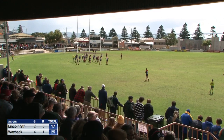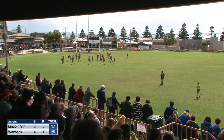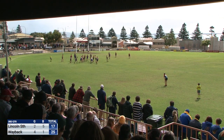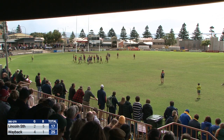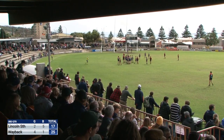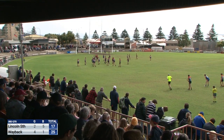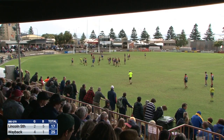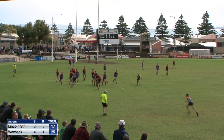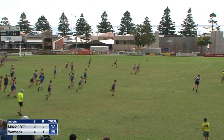Wayback setting the wall up, 15-20 metres off the play. There's the ruckman been at it all day. Go again. Ball comes down. Slightly high. Umpire's not sure. I think he's looked at it from a point of view of the difference in height. Up it goes again. Spencer goes forward. Kick's smothered. Wayback wall comes, hacks it off the ground. Goes forward.